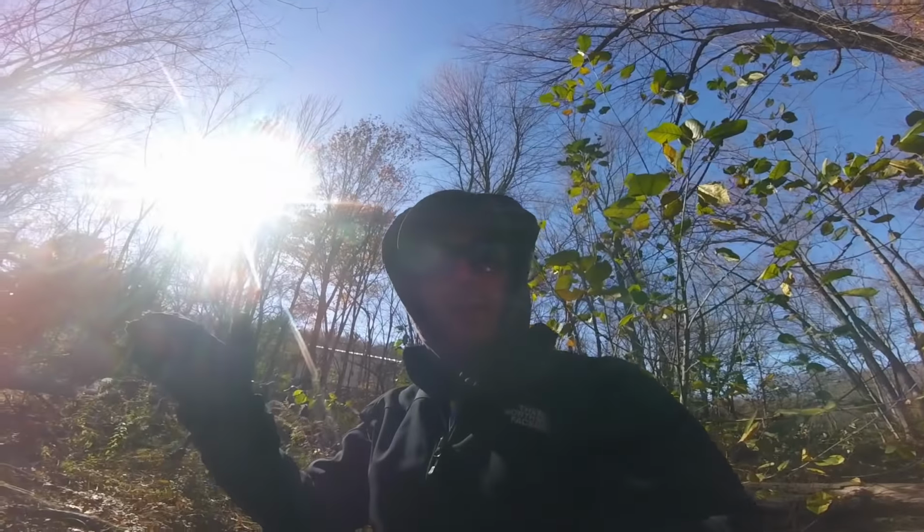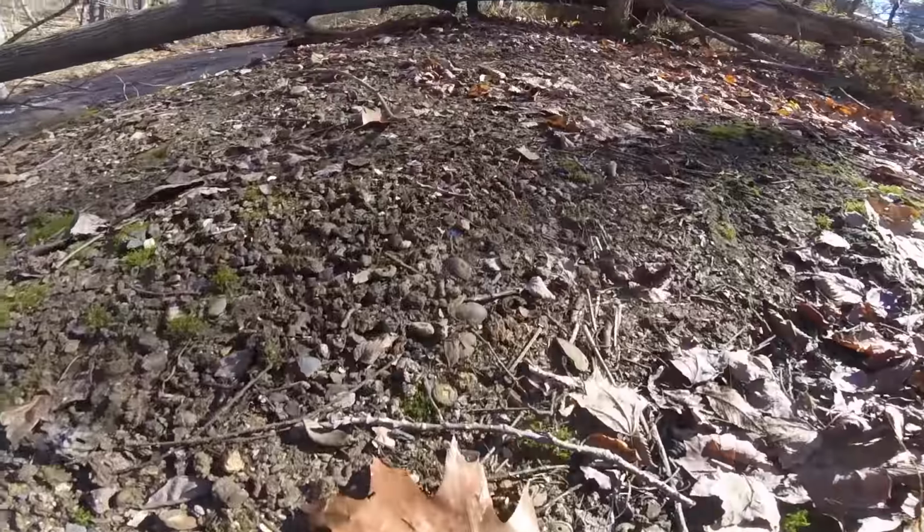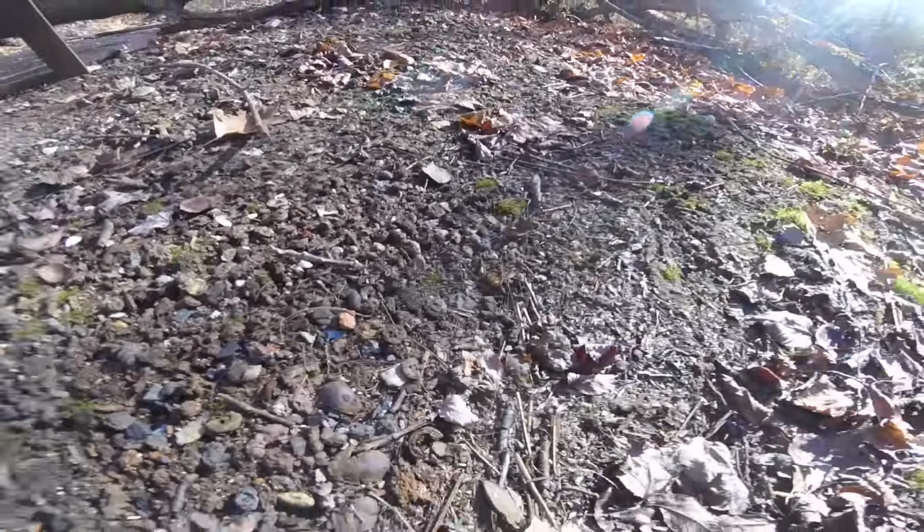I hope you guys are having a great day in the life. I'm up here in New England with my dad, and Bob is downstream here. We're at the button mine today. If you guys see, there are buttons all over the place on the ground here. We're gonna do a little digging, see if we can find anything.